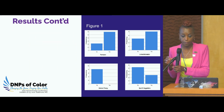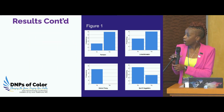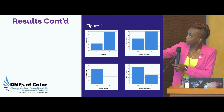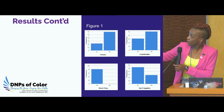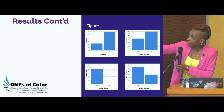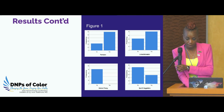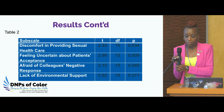And this is a visual of the data, a better visual. So I have permission, as you can see, where when I audited the charts, when the nurse went from permission, which is the first stage, as I mentioned, engaging, and you can see the results of using the PLISSIT, that it was influential.